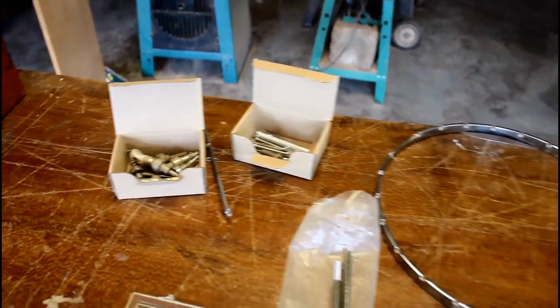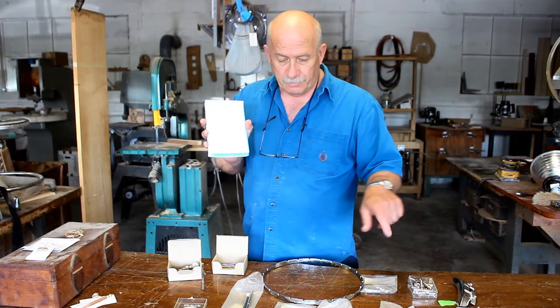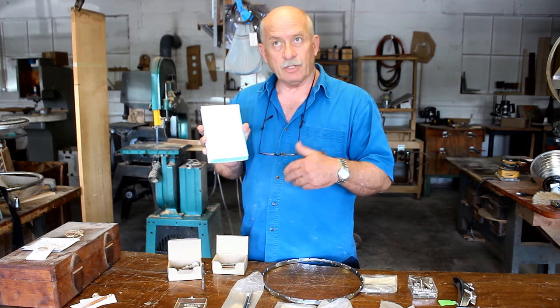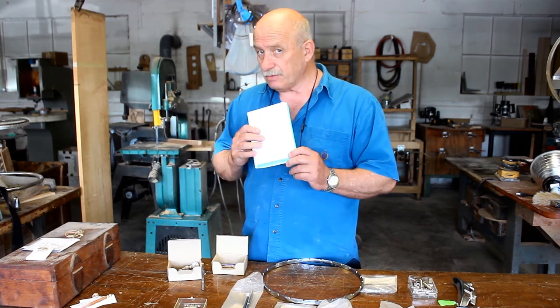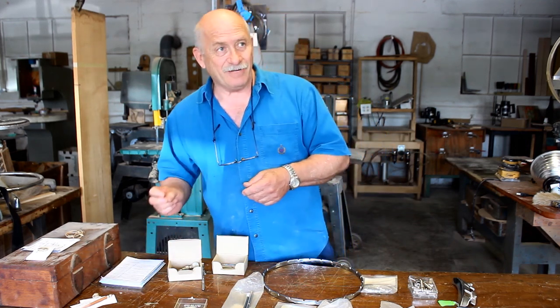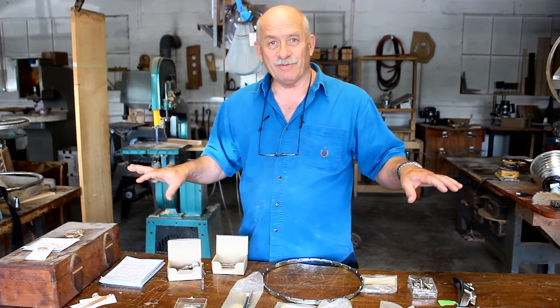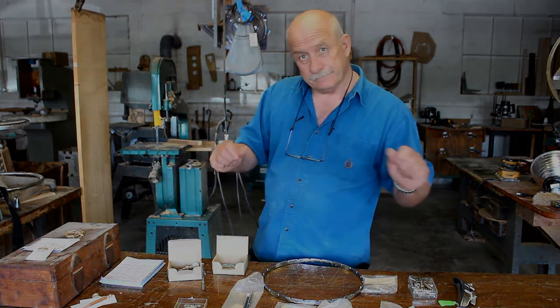So that is what we've got for sale. I added up the price for all these parts, and believe it or not, if you bought them at current retail prices, it would be somewhere in the neighborhood of $725. And so I'm thinking a nice fair price to get rid of this stuff pretty quick would be $150. Let me know if you're interested.